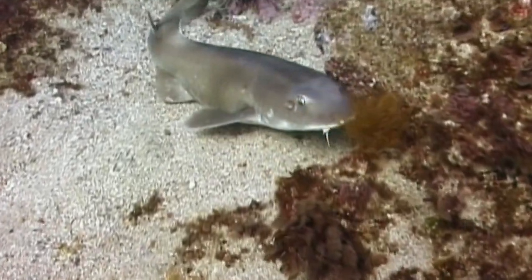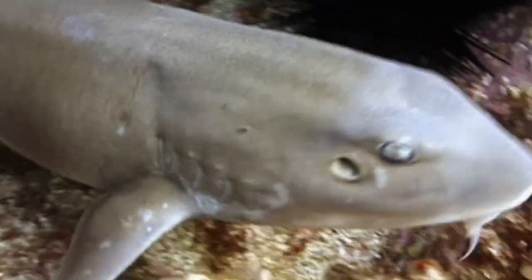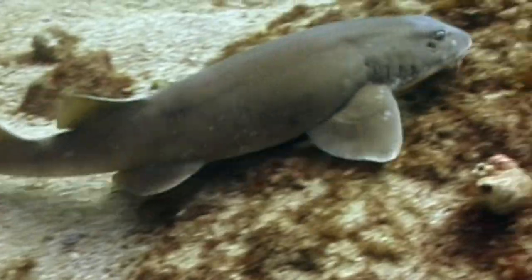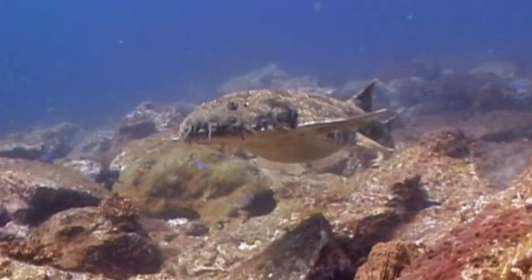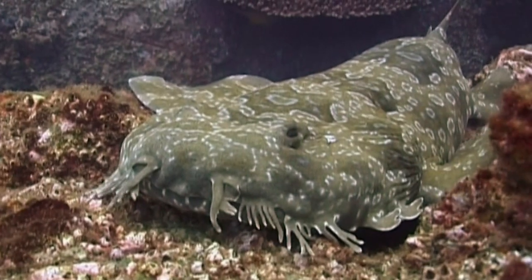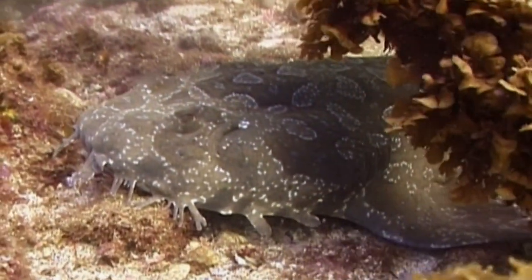The coalclough shark uses sensory barbels close to its mouth to search the seabed for food. The most commonly observed shark around Julian Rocks is the wobbegong shark. Their intricate colour pattern, which helps to break up its outline, makes them blend seamlessly into their surrounds.